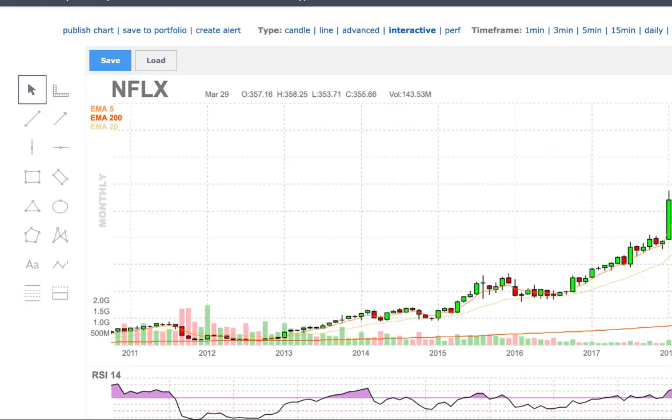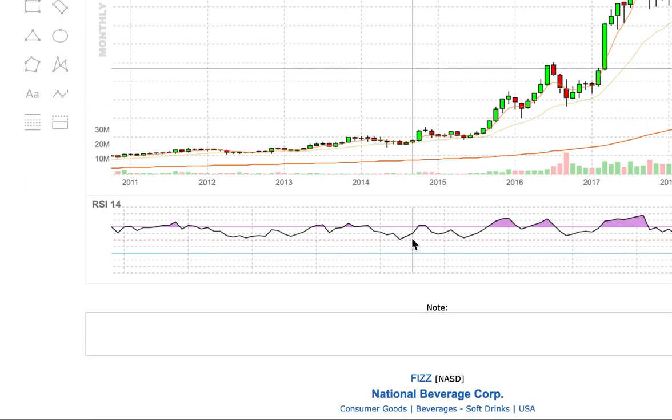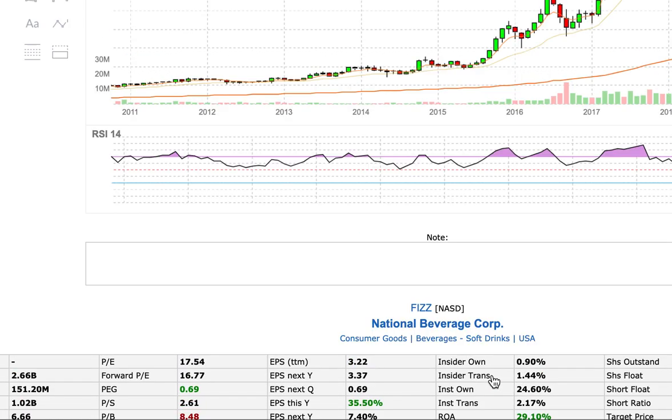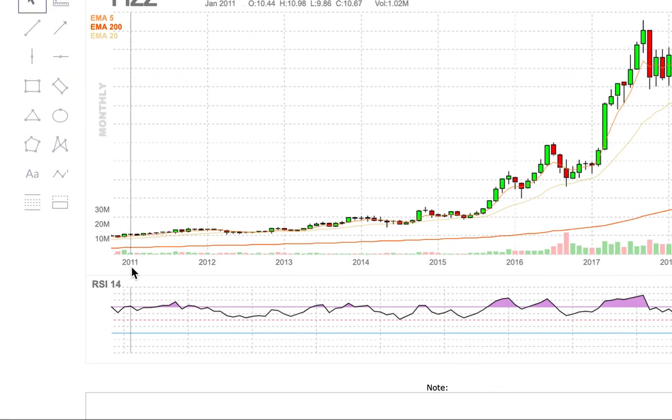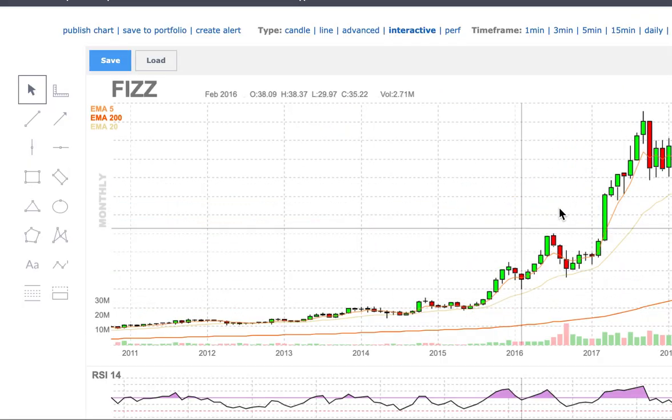One of the other examples you can take a look at is Fizz. Once again, a steady increase in sales numbers from 2014 to 2018, almost 1.5 times their sales numbers. In terms of earnings, they went from 0.93 to 3.12, so that's a substantial increase in earnings, right? And when you look at the chart, you see a substantial increase, 2014 to 2018, a nice uptrend. That's what you see here.